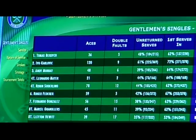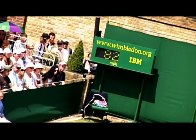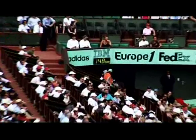The statistic that IBM provides that is the most fun, I think the one that people get fascinated the most with, is the speed of the serve. When they see that come up on the side of the court, oh, the gasp. I was looking at my serve speed all the time. If somebody's returning, well, okay, am I not serving hard enough, or am I serving too hard? I was totally using the speed of the serve as a guide.